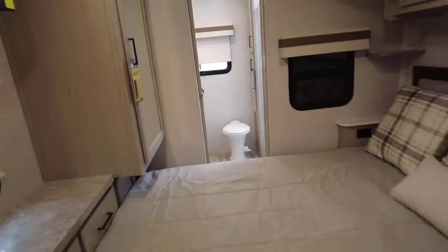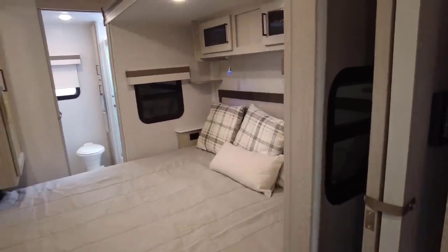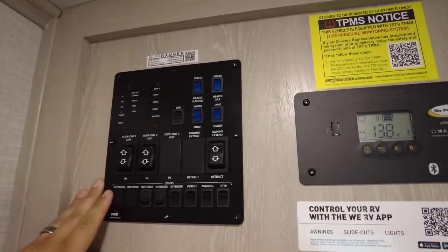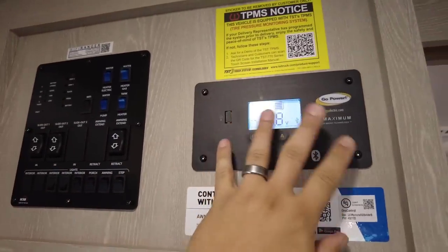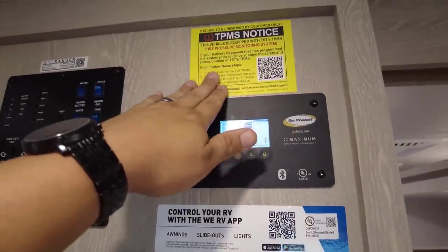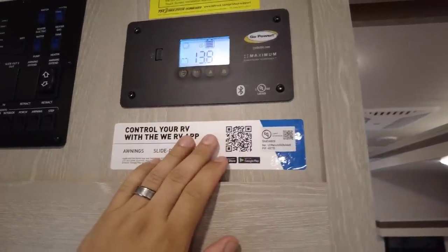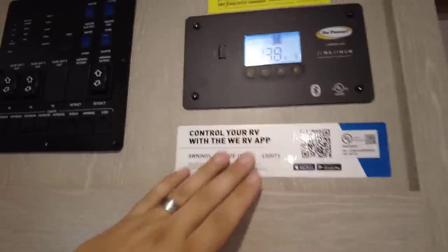And of course, it only takes a couple of seconds to open these slides, which we're going to go ahead and do. So first, of course, the bedroom slide. That is a section right here. As you can see, this is the opposite end of your convenience center. This is your solar charge controller. Right here, tire pressure monitoring system, which will help you set up upon the purchase of the RV. The One Control app, which you guys can use to control the RV from the convenience of your phone.